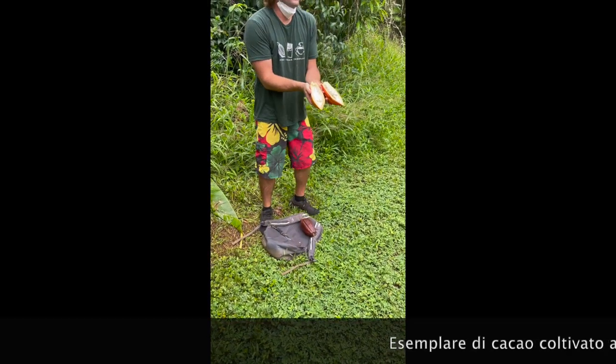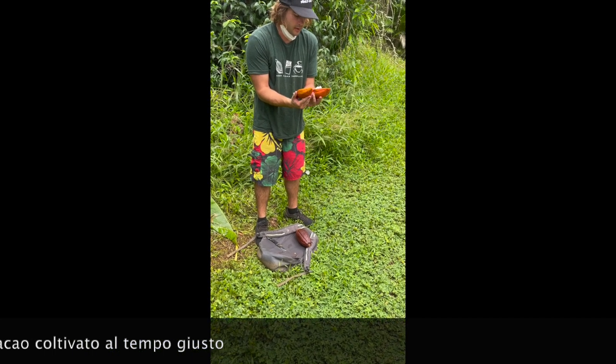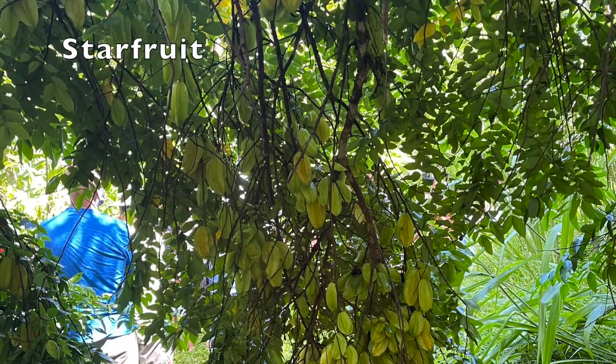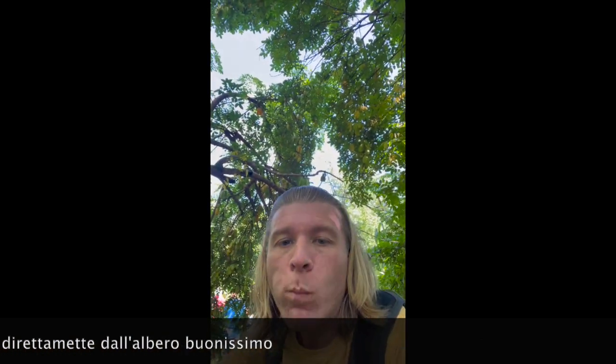That is what the inside of a cacao pod looks like. This is a very, very perfectly ripe one. This is the stage we like to pick them at. Fresh star fruit from the tree. Mm-hmm.